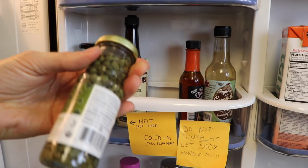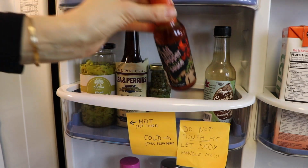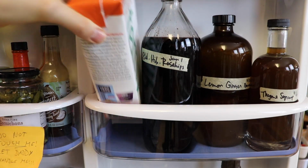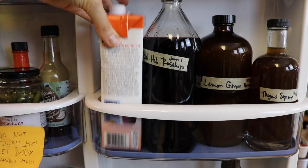What do you think though? I don't think I've ever opened this. Is it still good? Thing of Trader Joe's chili pepper sauce. And then finally some Trader Joe's coconut aminos. And then finally in this section, I've got a container of hemp milk. This brand Tempt is pretty good.